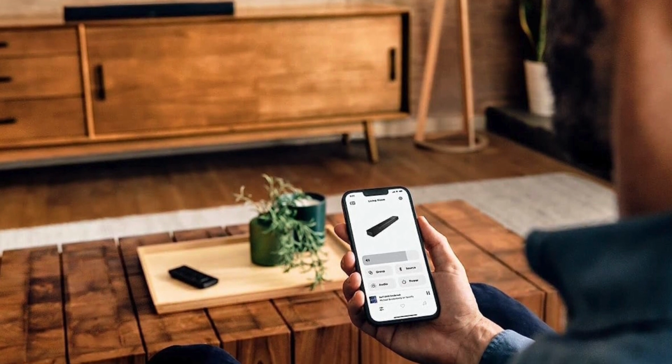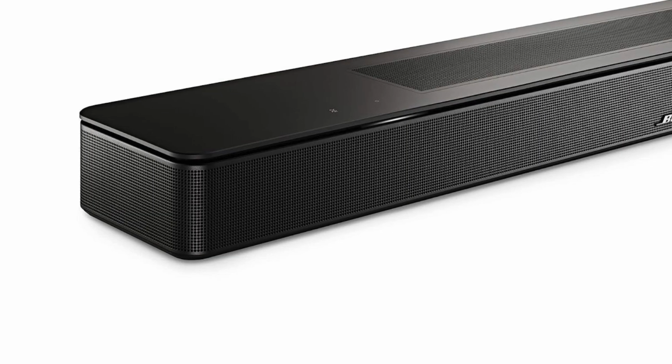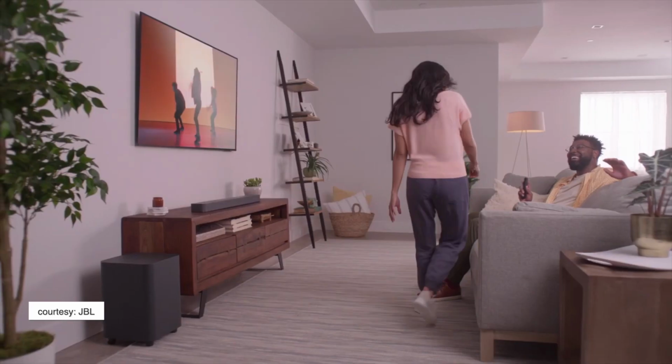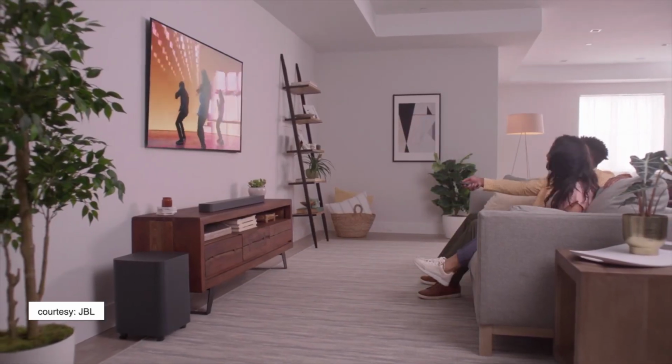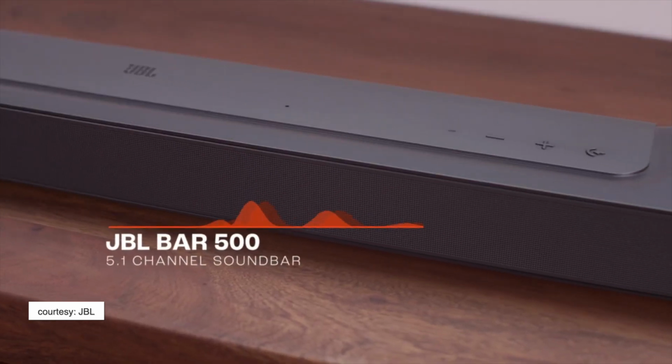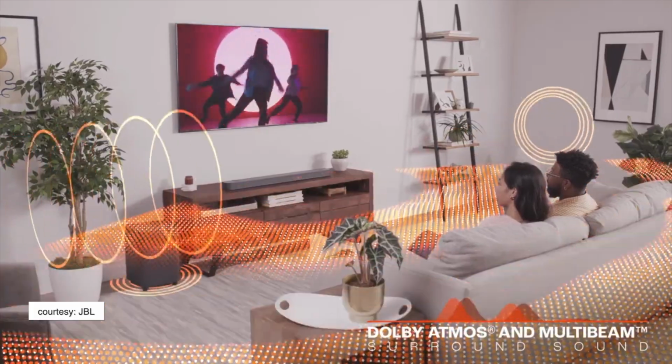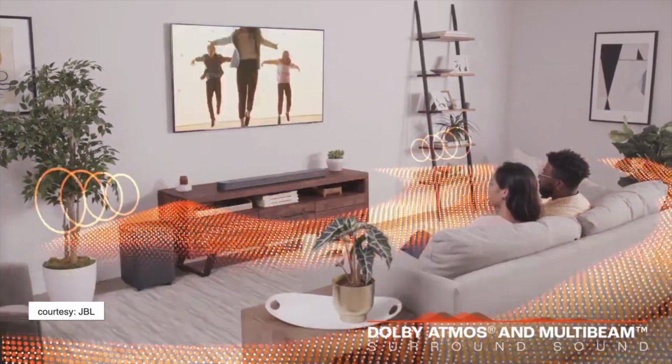So you do get a great sounding experience from this Bose Soundbar 600. But alternatively, if you want something that's an all-in-one box, then I would suggest you check out the JBL Bar 500. This is also priced at about 50,000 rupees. So if you want a really, really loud soundbar for a big room with good bass, then you should definitely check it out.